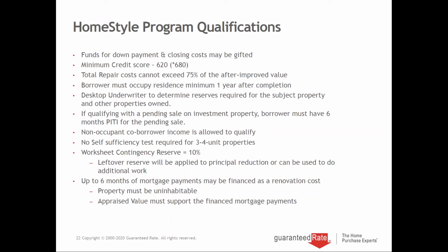And we can also roll in up to 6 months of mortgage payments if the property is not habitable and if the appraised value supports these payments being rolled in. We do try to do that often on big projects just so there's not a financial hardship for the borrowers, and I walk through that opportunity with them. So that's a little bit about HomeStyle.